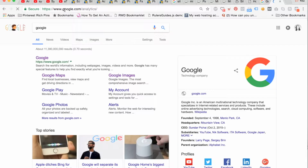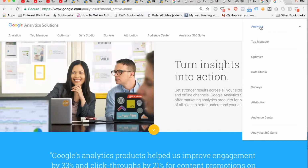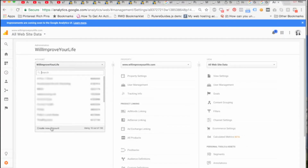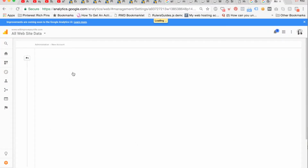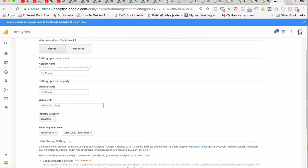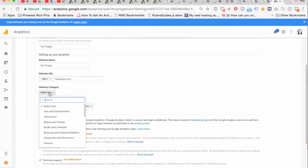So first you have to set up a Google Analytics account. So you're going to go to Google Analytics. I have one, so you're going to sign in, and if you don't have one, you can just go ahead and create it. So you're going to go to your website here and then click Create New Account in the drop down, and you'll just put in whatever you want to name your account here. It doesn't really matter. I'm naming mine Fave Puppy, and then you'll put in your domain name here, the URL of your site, which mine is favepuppy.com.